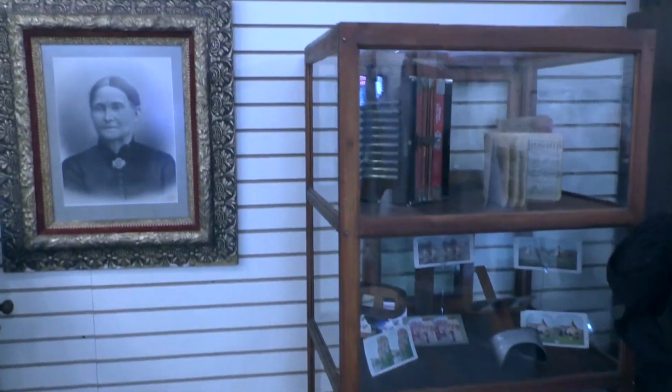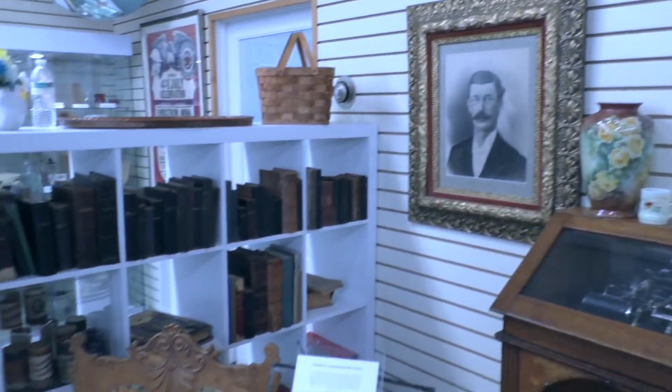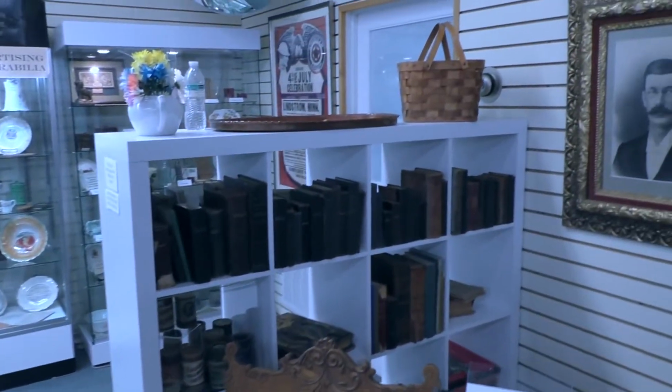And the chairs came from Neil's family. They were a wedding gift to my grandmother. So you've been in the area for generations? I've lived in Wyoming my entire life. And you've read all these books, I'm sure.